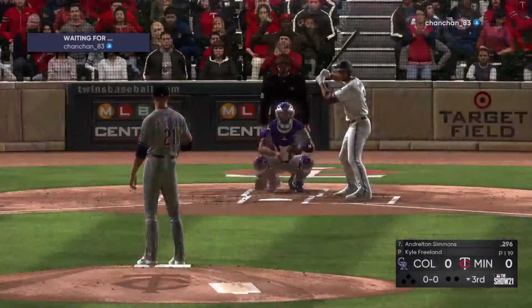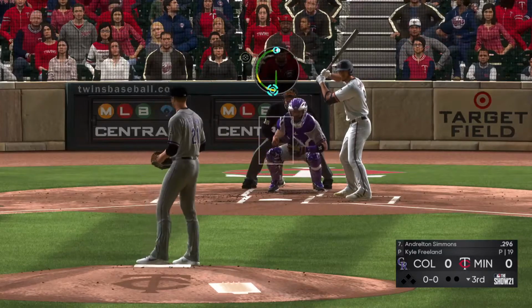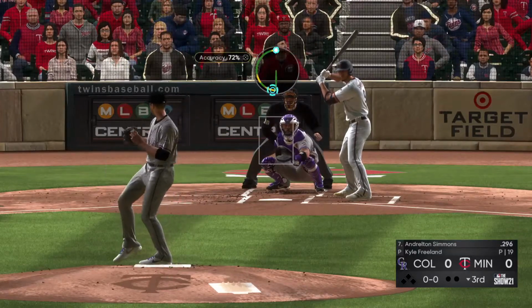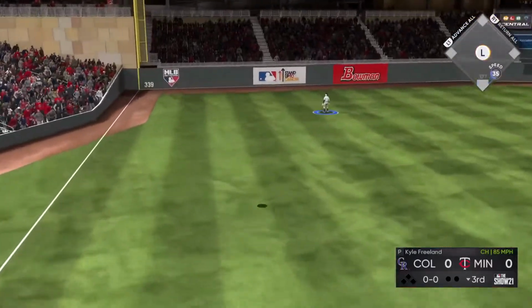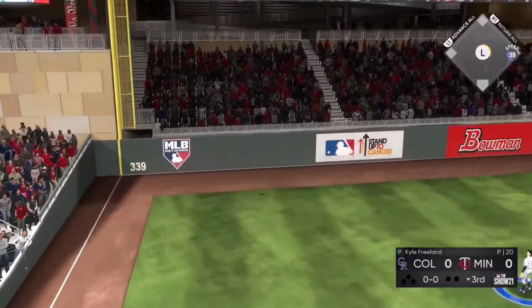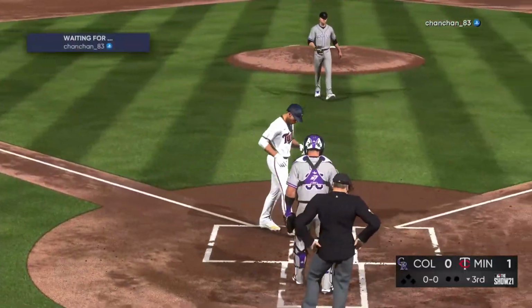And now here is Andrelton Simmons, the shortstop. He'll start things off here leading off for the Twins in a tie ball game. First pitch of the AB now. Here's a fly ball by Andrelton Simmons. Well hit. Left fielder looking up to the track, to the wall. And goodbye. This one ain't coming back.